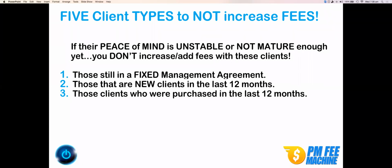Also, those who were purchased in a rent roll in the last 12 months. If you've gone and purchased another property management business with those clients who came over to you, don't touch them, leave them alone for at least the first 12 months. Let them settle in, let them gain trust, let them warm up to you, let them forget about their previous management company and let trust mature and let their peace of mind grow.